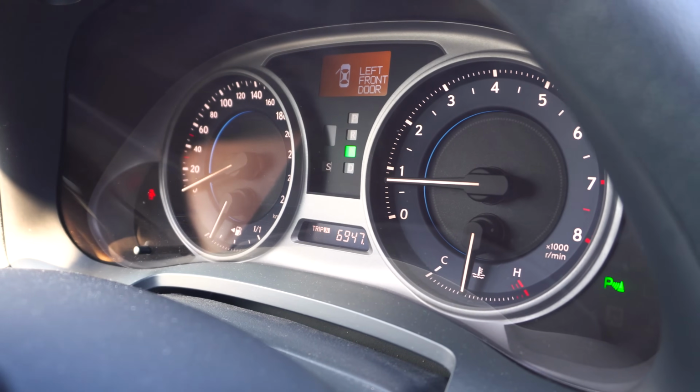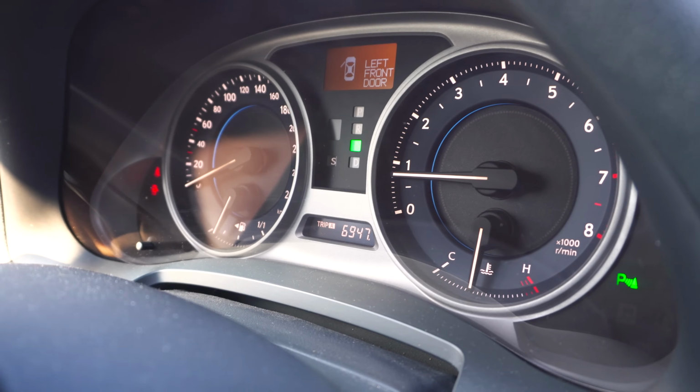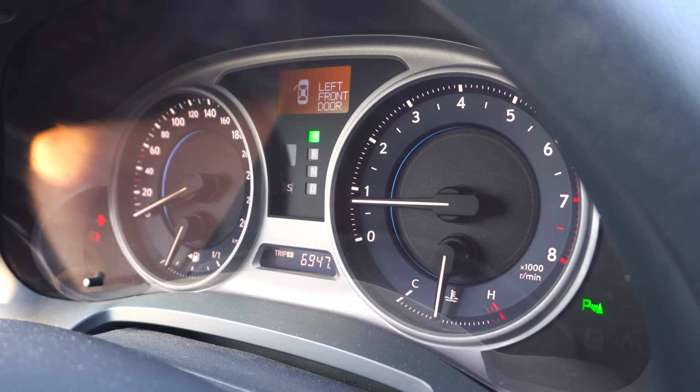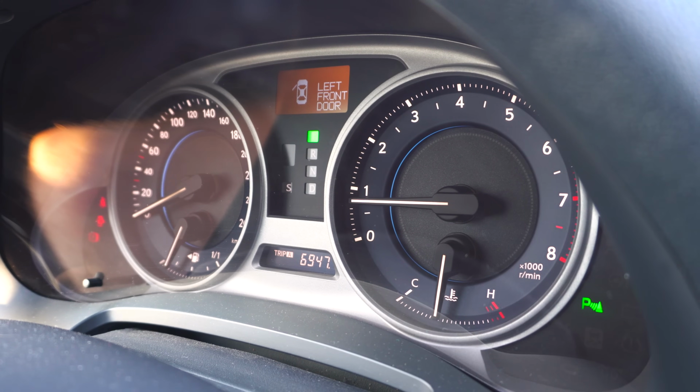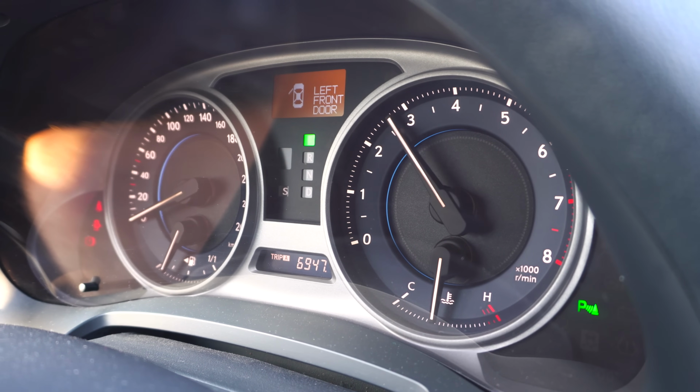The next small feature that makes this car so cool and so exciting is the rings on the gauges. Now look at the orange ring on the RPM gauge, how it's gonna glow orange when I go past, I think, 5,000 RPMs.